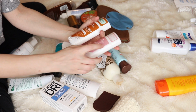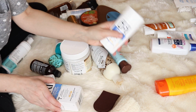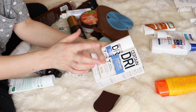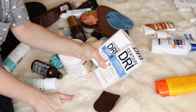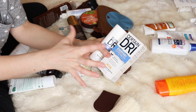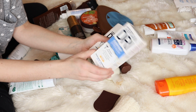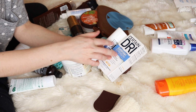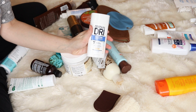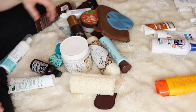This one actually might be almost gone, but this one I am gonna keep because it works really well for me. Then I have an opened Certain Dry and then an unopened Certain Dry. I think I bought both because they were having like a buy one get one half off or something. I think I probably will end up having room in whatever box I pack of bathroom stuff to take this with me, and it's not like it takes up that much space, so I think I'm gonna keep both because this is a really good deodorant, and they're not super cheap. I think they're usually like $9, so I'd rather keep it and use it and take it with me.